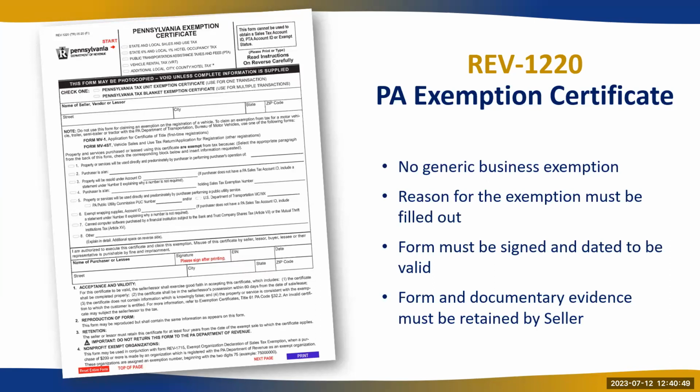To claim an exemption from sales tax, you must complete the REV 1220, the PA exemption certificate, and disclose a valid basis for exemption. Keep in mind that the purchases must be consistent with the exemption reason being claimed. This form must be filled out to completion. You must select if the exemption is to be used for one or multiple transactions. Fill in the name and address for both the seller and the purchaser, and select the exemption being claimed.